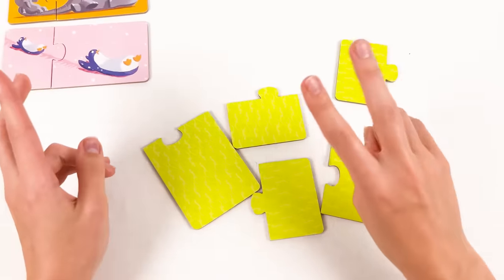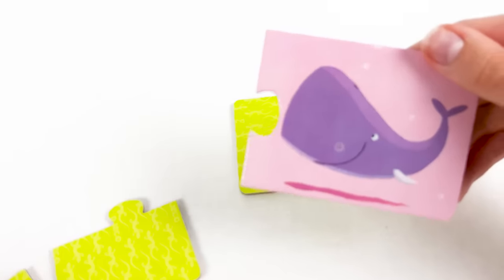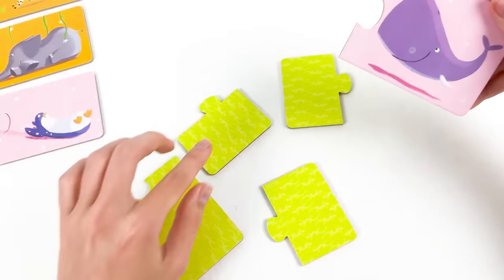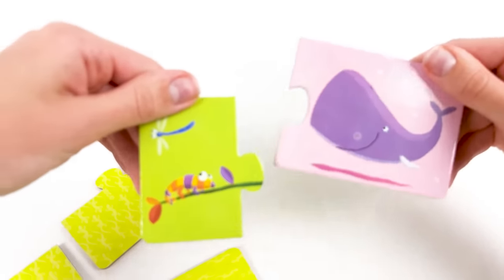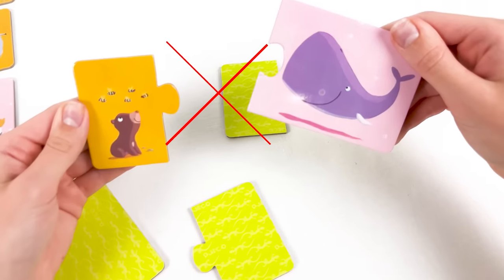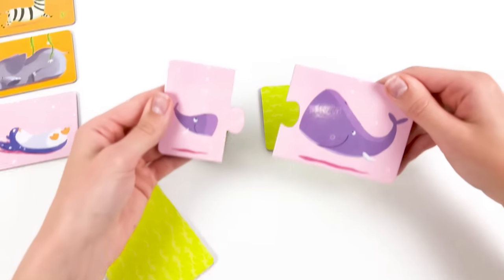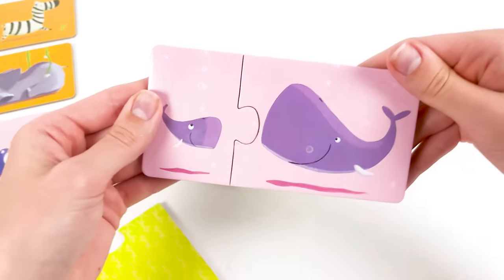We only have two left. Let's find the baby whale. Let's guess. Maybe this one. Oh no, it's baby iguana. Maybe it's this one. Oh no, it's a baby bear. Then it's this one, shouldn't be. Yay, baby whale. Yay.